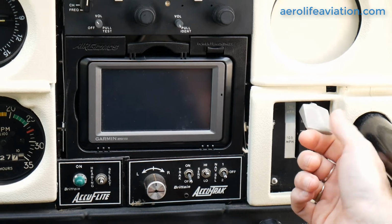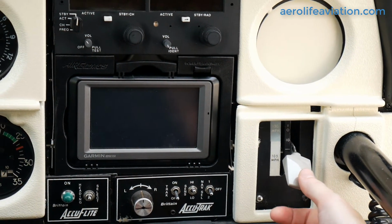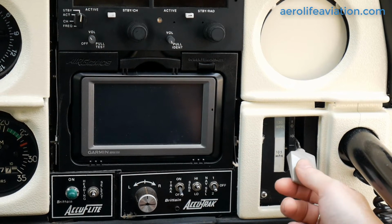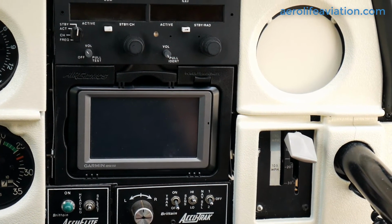You just reach over in flight while you're monitoring your gauges. You don't even have to think about it. You just push it down till it stops and know that you're just doing 10 degrees at a time without having to worry about it sliding too far down.